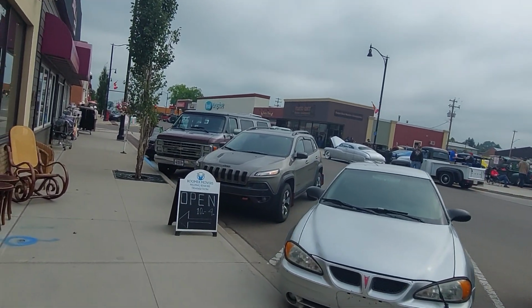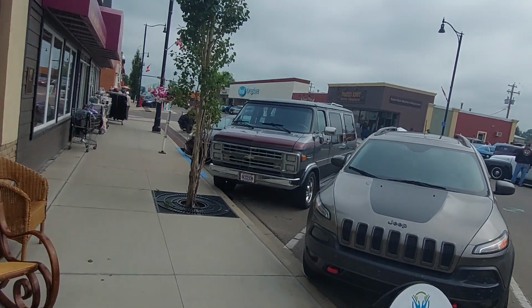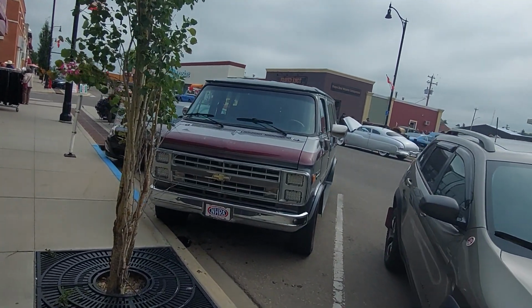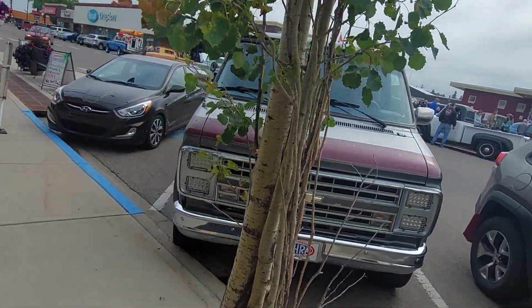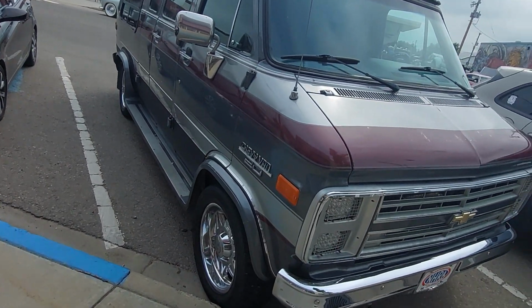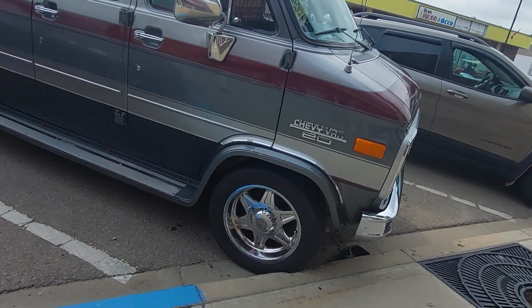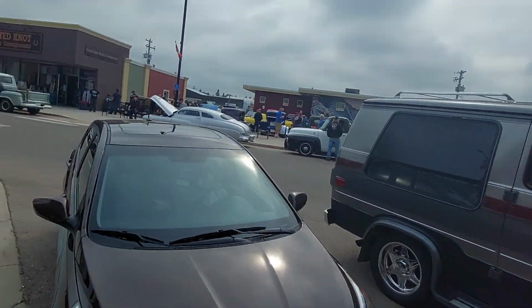But here we have, this is similar to the one I sold year-wise, because that's a Chevy G20 van, which, being the square headlights like that, mine was an 82 or 84, I can't remember which one I sold, but much nicer shape than the one I sold. Got some nice American Racing wheels and everything. Very nice.